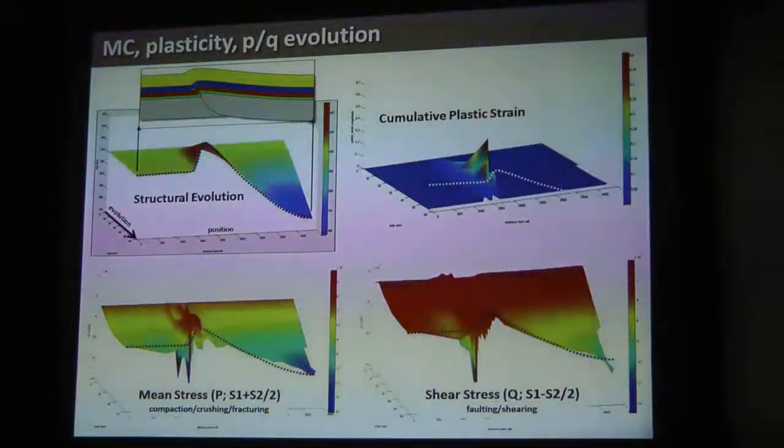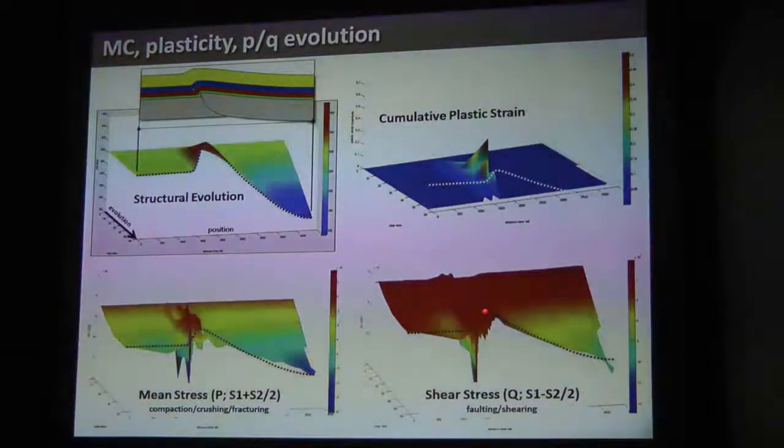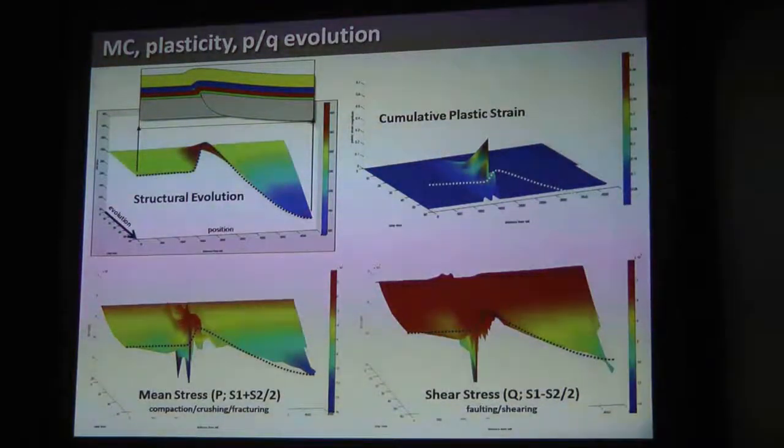I really like this. I think the mean stress is a great place to go. Or the shear stress. So this type of modeling, I think, can help us understand what the controls might be on the model setup, to understand if we're really even replicating what these rocks might have experienced in the subsurface.